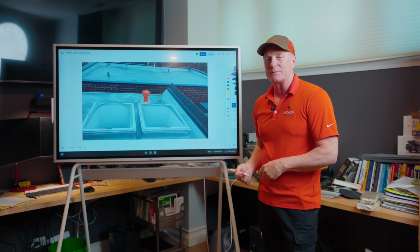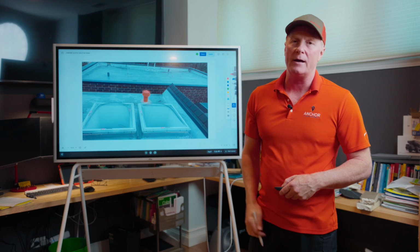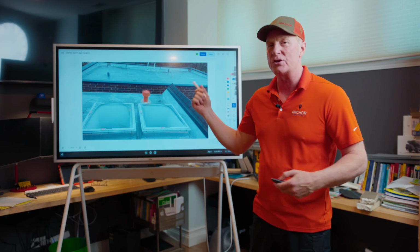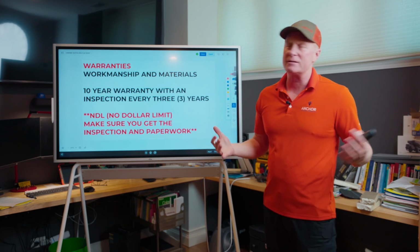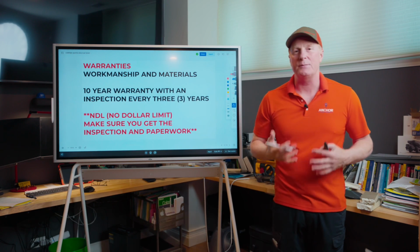If it's in good shape, sometimes we can put it as optional where you can click it if you want. I'll show you one of our proposals in a bit. Here's one of the most important parts: warranties, workmanship, and materials.